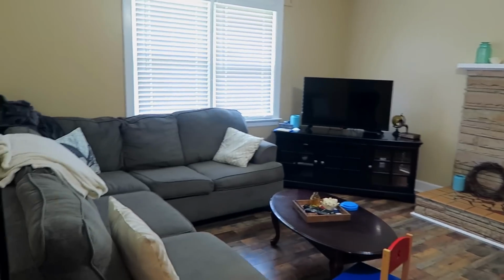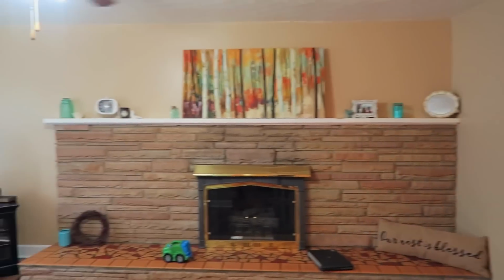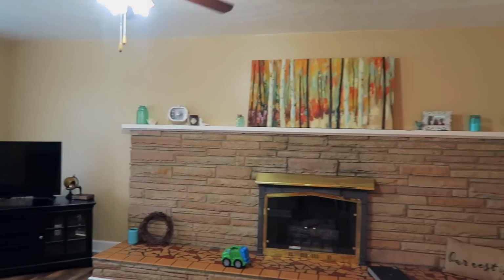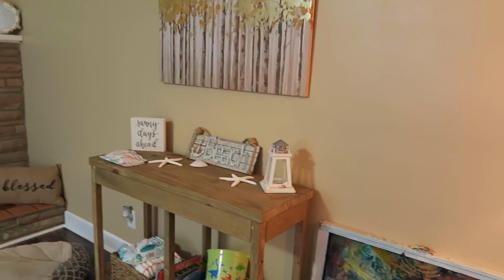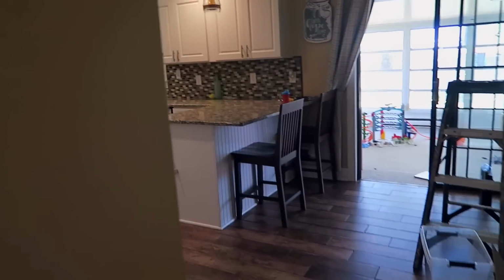Right here we have, I guess, our living room, if you will. We might change things up where the TV goes over there, but we have this huge fireplace. Like I said, I've decorated some. I've got my beach stuff out. We're gonna put a chair here probably. There's still a lot of things we need to get, but for right now, this is what it looks like. I really enjoy it.